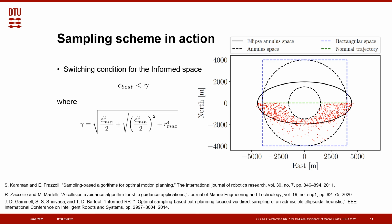In order to utilize the proposed informed sampling scheme, an initial solution must be obtained. However, immediately switching between the two sampling schemes may provide a disadvantage. If the initial solution has a very long path length, the area of the informed set may be much larger than the half annulus. Therefore, a switching condition is computed offline in order to switch between the sampling strategies when sampling the informed set provides more value than sampling the half annulus.